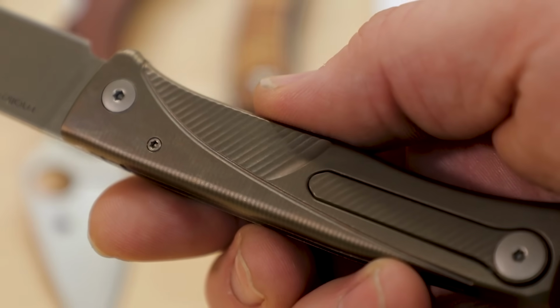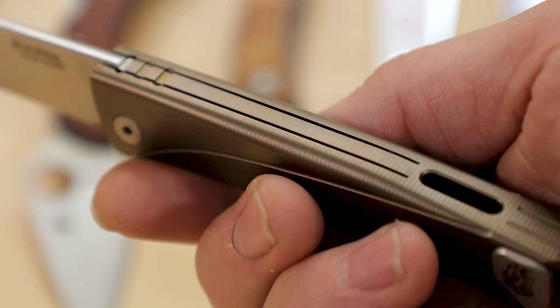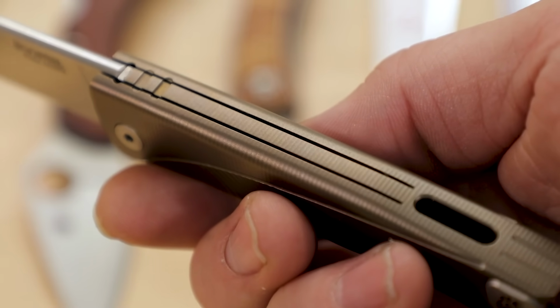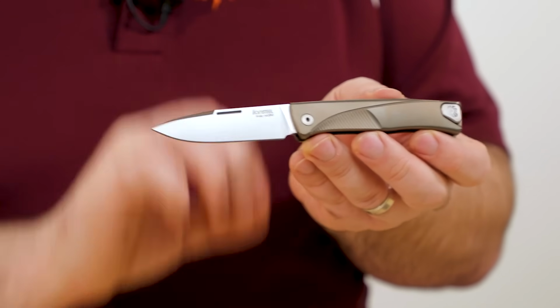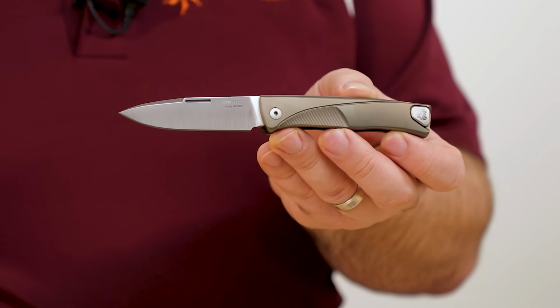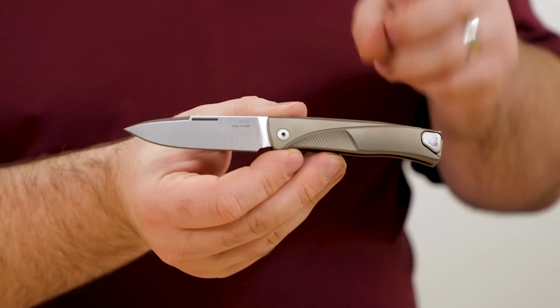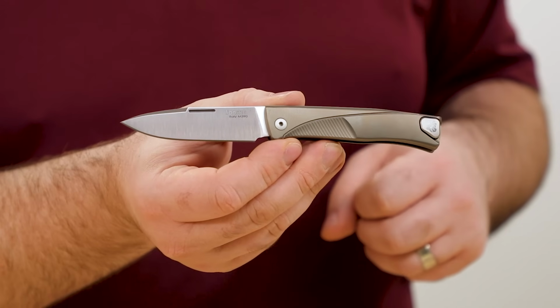Now, the backspring and the handles are all milled from one piece of titanium. It's an integral, just like their frame locks that made Lion Steel famous. Now, there's a couple of different subtle anodized colors to the titanium versions. This one is the bronze, and it runs about $200. Now, you can get aluminum versions of this knife that come with brighter colors and even less money at about $120, but these more reserved colors on the titanium versions are definitely more stately.